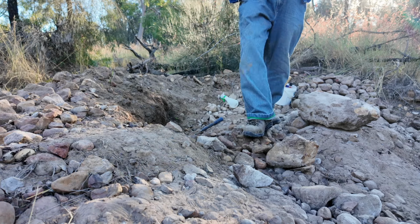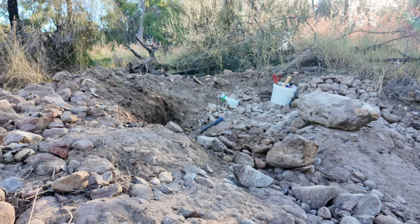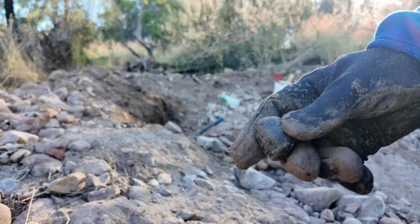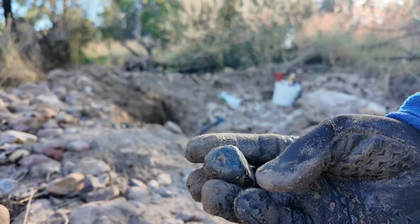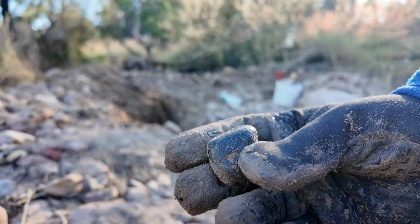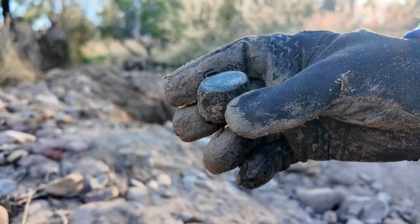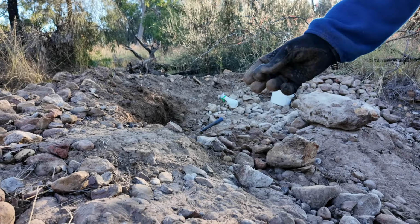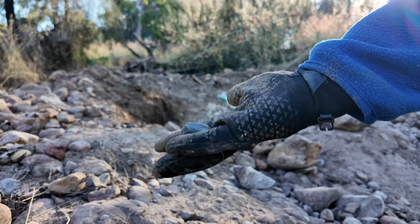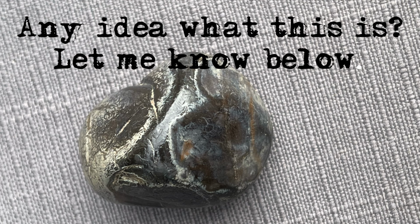This one is very shiny. I'll wash it up when I get back. If you have any idea what this might be, please let me know in the notes.